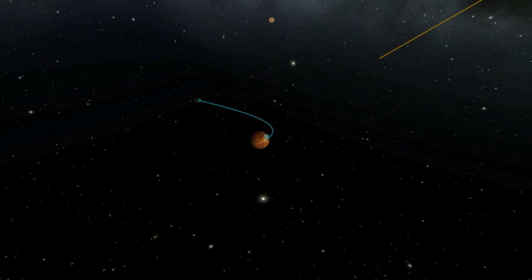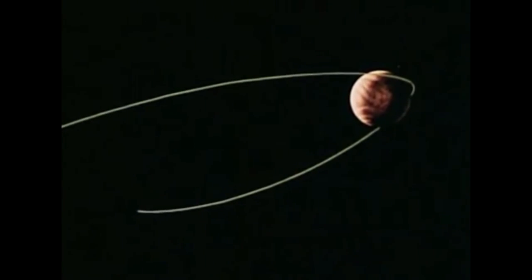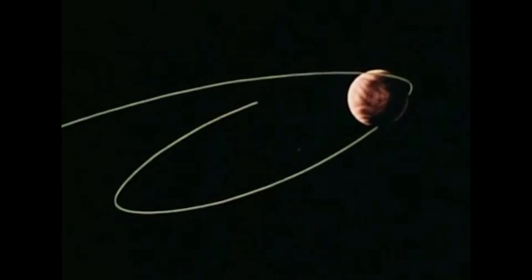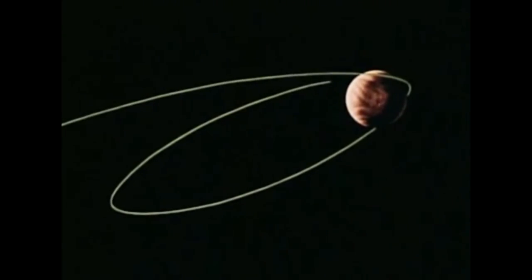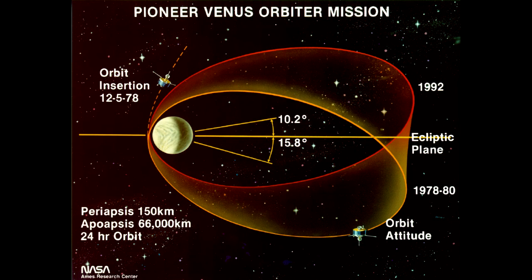In real life, of course, this did not happen. In real life, the orbiter got into a nice 24-hour orbit, for the convenience of the researchers, by the way. They deliberately made it a 24-hour orbit. The periapsis was held between 142 to 253 kilometers using the fuel on board, and you can see the sort of orbit there. And the apoapsis at 66,000 kilometers.